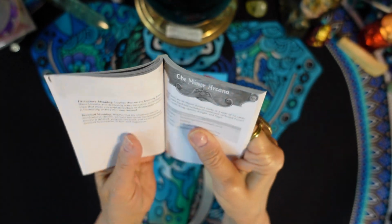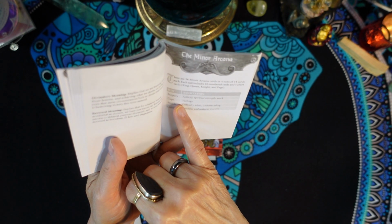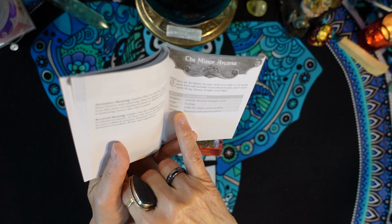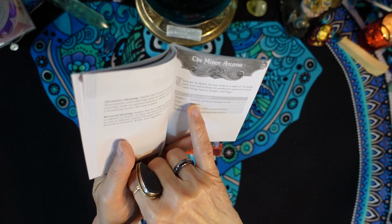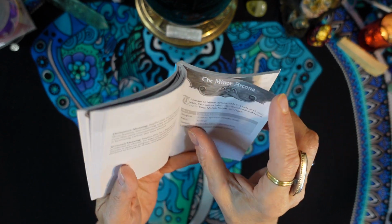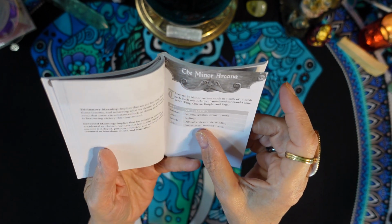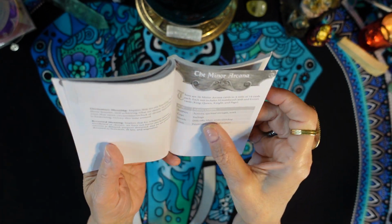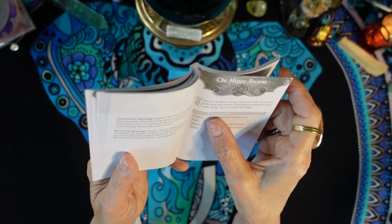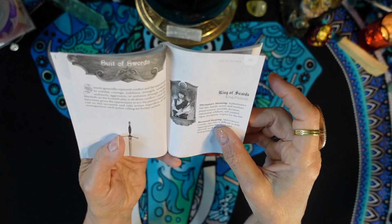And then we have the Minor Arcana. And so it talks about the scepters, which are wands, which equate to activity, spiritual strength, and work. Cups are feelings, swords are difficulty, ideas and understanding, and coins are financial and material matters. Okay, so we have cups, swords, and coins. So scepters are wands and coins are pentacles, of course. And then we start with the suit of swords.